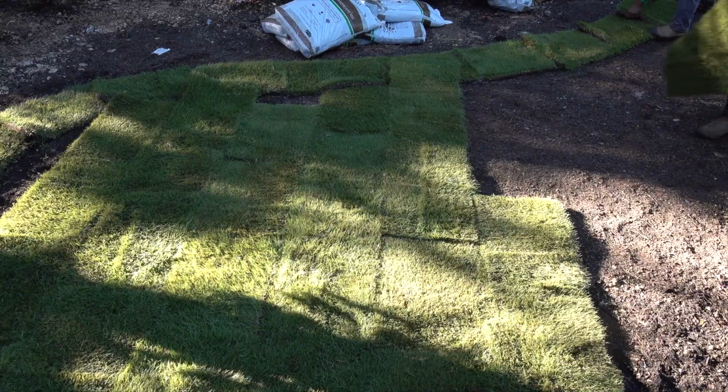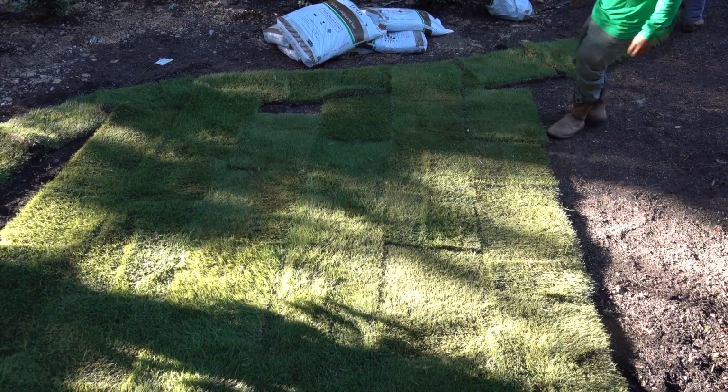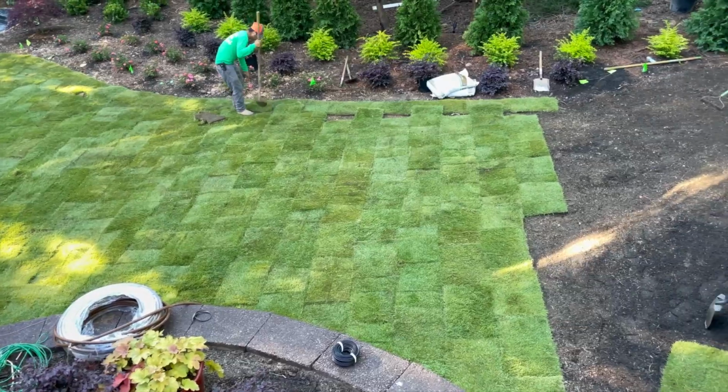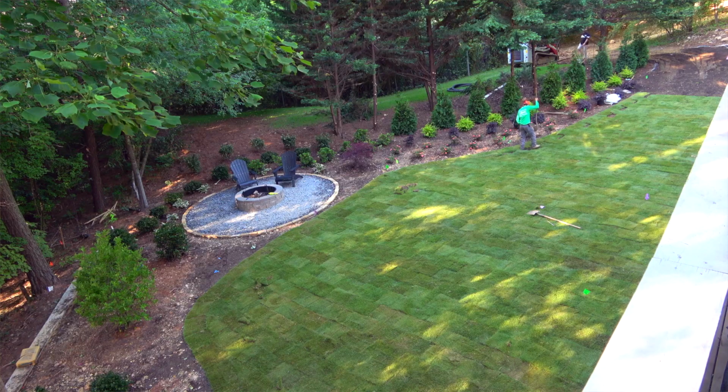Selecting the right turf, of course, is very important because you've got certain challenges with this site, not the least of which is a fair amount of shade. Exactly, and that's why we went with the Zeon zoysia back here. It's very shade tolerant. It's very resistant to diseases. It can also take the heavier traffic better than the fescue.